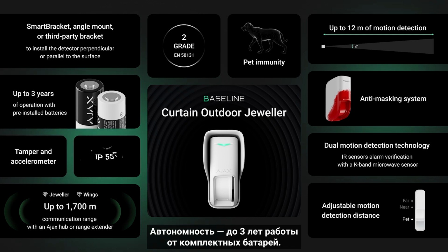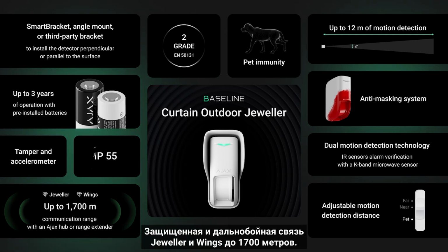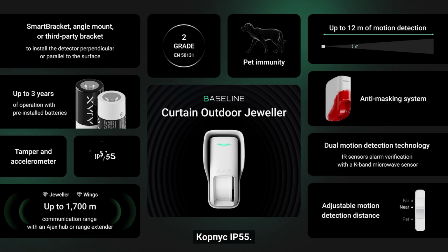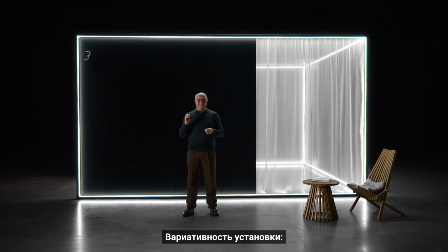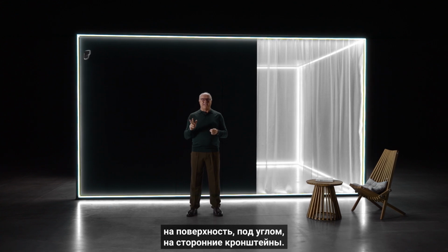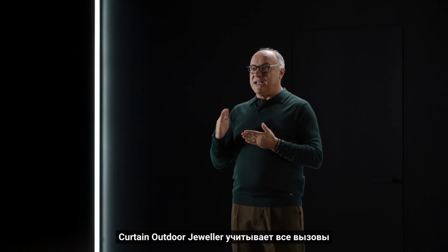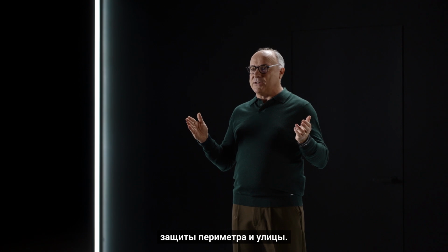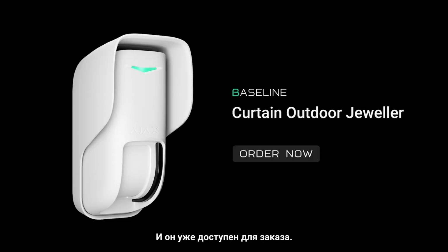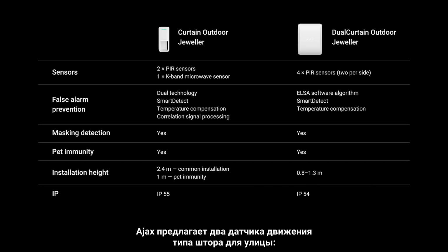Up to 3 years of operation from pre-installed batteries. Secure and long-range Jeweler and Wings communication up to 1,700 meters. Masking and sabotage protection, and an IP55 rated enclosure. Multiple installation options, whether surface-mounted, angled, or on third-party brackets. Curtain Outdoor Jeweler addresses all the challenges associated with perimeter and outdoor security, and it's already available for order.